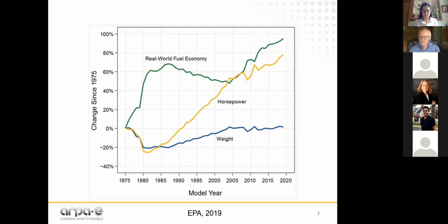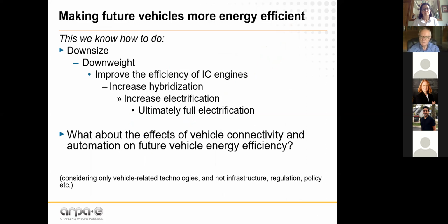But again, because of the stagnation in the fuel efficiency numbers for the new vehicle sales, we will see this stagnate as well. And that's clearly of critical importance to an energy agency. How do we make future vehicles more energy efficient? We know how to do this. Downsize, downweight, improve the efficiency of engines, increase hybridization, increase electrification, and then ultimately full electrification.